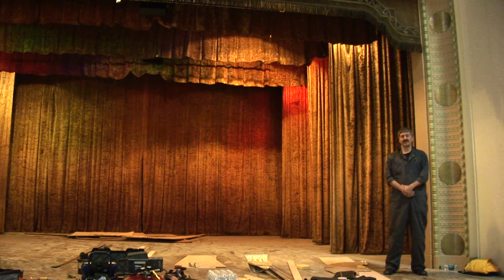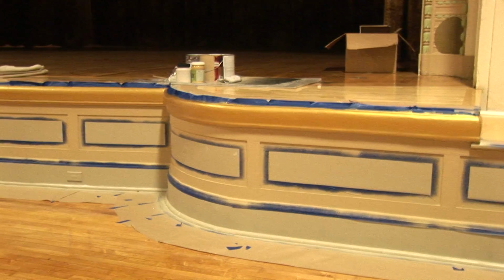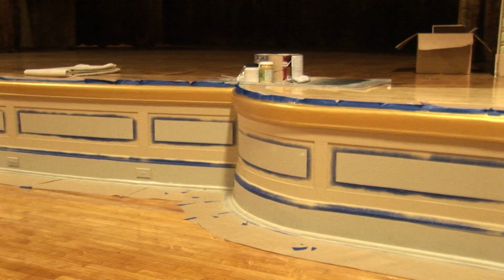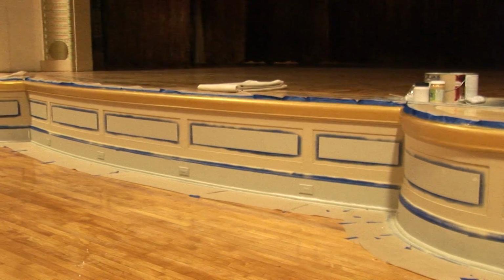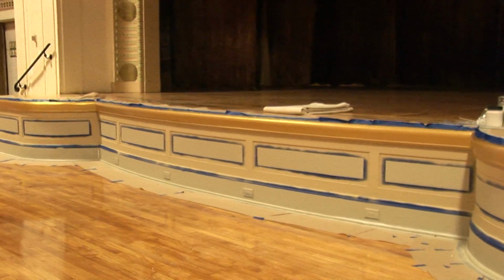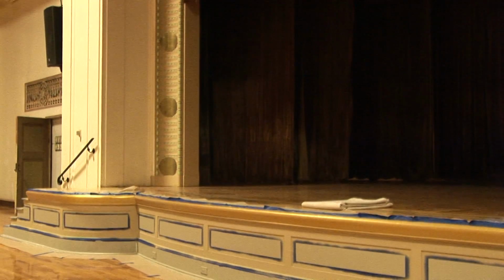As the bread and butter of our rentals here at the Scottish Rite, the grand ballroom needed a lot of attention to be brought up to 2013-2014 standards. Another feature we've done is we've fixed up the stage from a square front stage to a triple curved stage, the way it was originally intended to be made back in 1927 when the building was built.